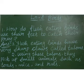Let me repeat here. How do flesh eating birds use their feet to catch their prey? Answer: first point, flesh eating birds have very sharp claws called talons. Second point, using these talons they pick up small animals such as toads, mice and rats.